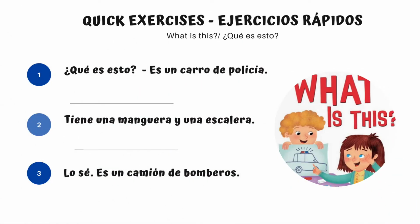Quick exercises. Ejercicios rápidos. Say these phrases in English. You have 20 seconds until I give you the answer. Can you do it? Let's see.